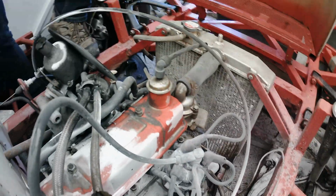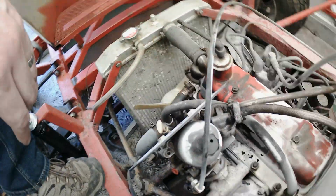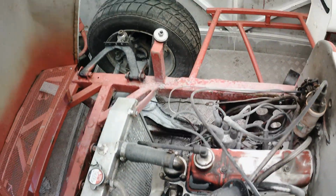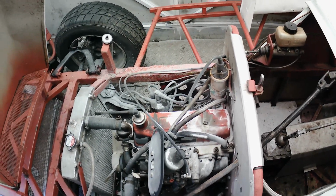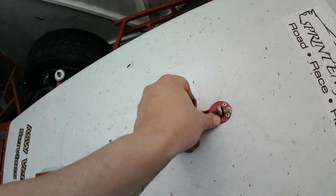nice cleaning up job that we've got to do. Clean the carb, clean the air filter, take it in there. But yeah, just give it a wash down. Get the powder out. Give the car a bit of a wash at the same time.